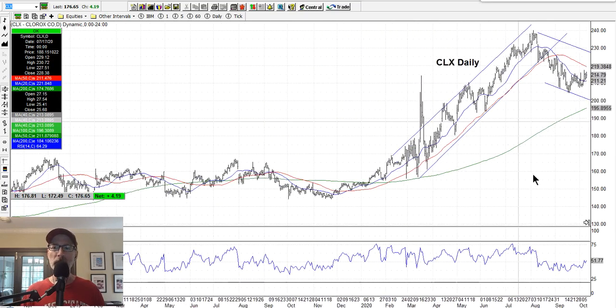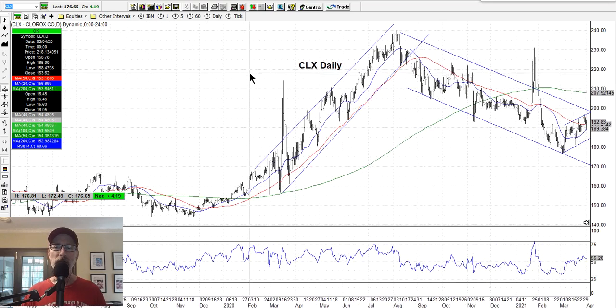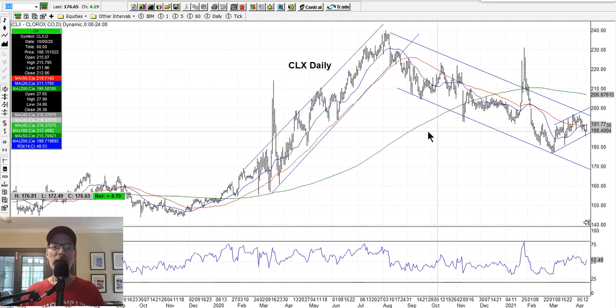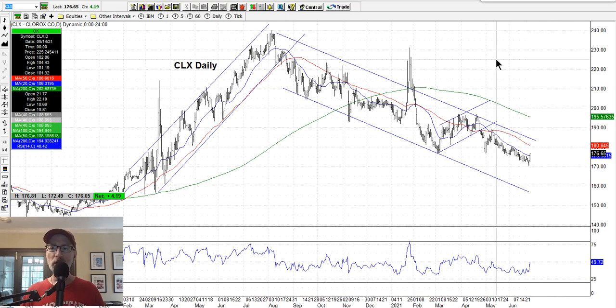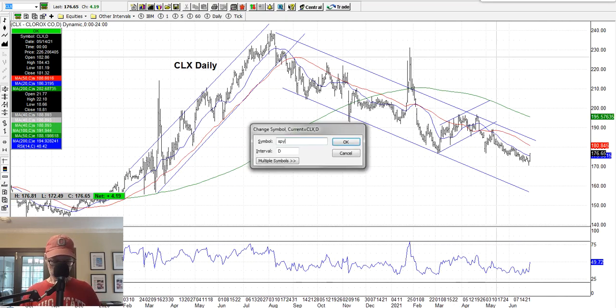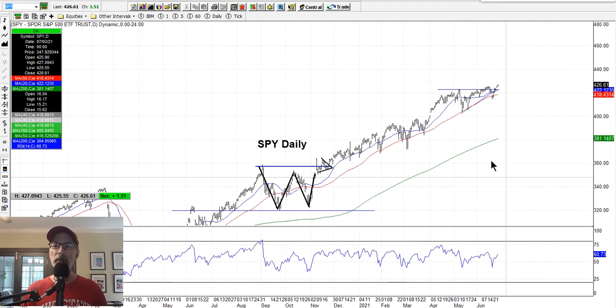So here's what the stock market looks like right now. We're still in this uptrend. There has been no reason for me to think we're in a downtrend yet. But if we start to get moves like this, then I will say, okay, maybe we're in a new downtrend. So this is Clorox. Let's bring back the SPY. So the market is in a nice uptrend still. It's gotten through the ascending triangle again. So the market looks strong. I'm happy with how things look for the stock market.